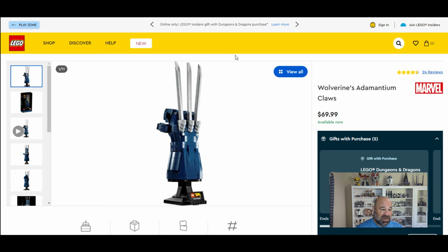The saving grace of it is it's Wolverine's Adamantium Claws, right? It's Wolverine. If you are a comic book fan, if you're a Marvel fan, if you're an X-Men fan, you're buying this no matter what. $70 isn't a big hit for something you love and adore, and if you're a collector, right? I think it's expensive for what you get, but I'm not going to be buying this one.